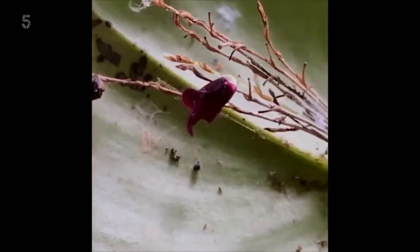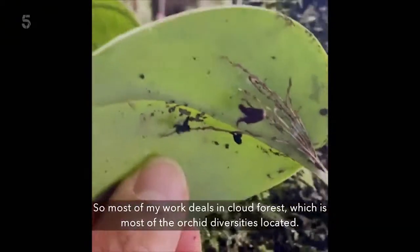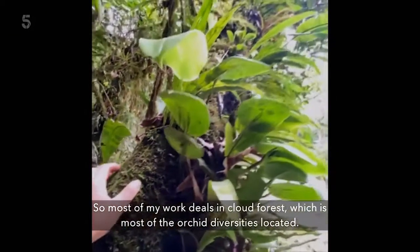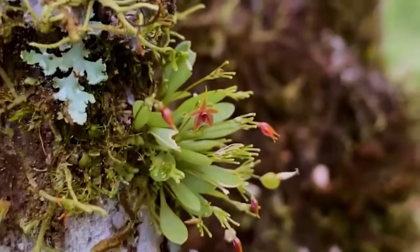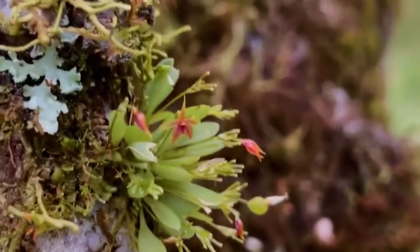So here we are hunting orchids, because we want to try to find a way, using DNA, to tease them apart, species by species. Most of my work deals in cloud forest, where most of the orchid diversity is located. It's just beautiful places. You see huge oak trees, which are hundreds of years old. And finding orchids is not difficult there.